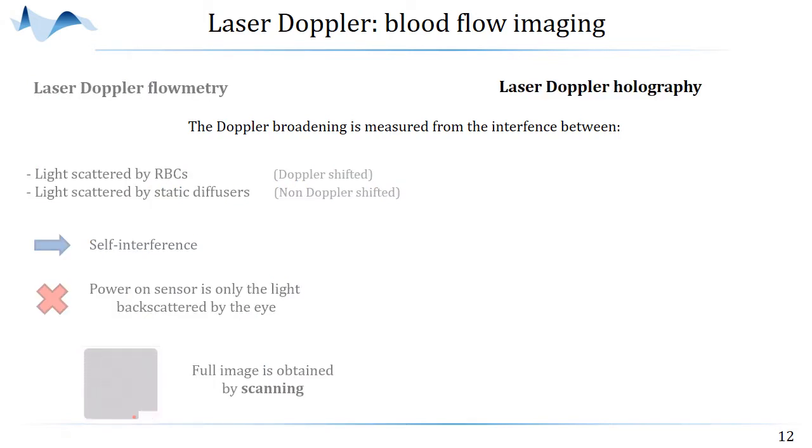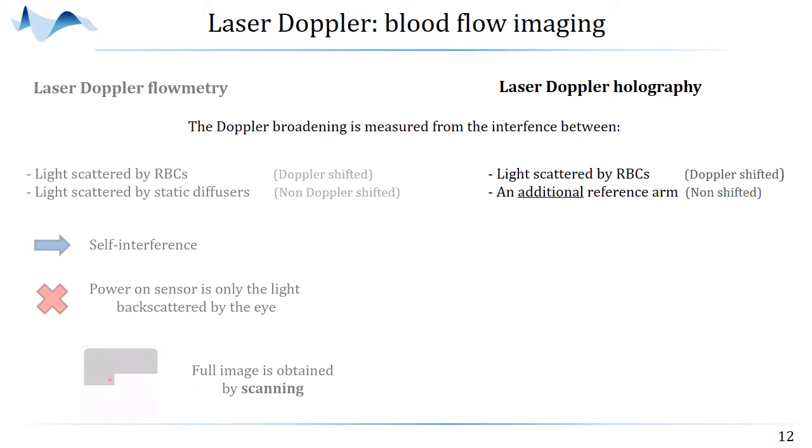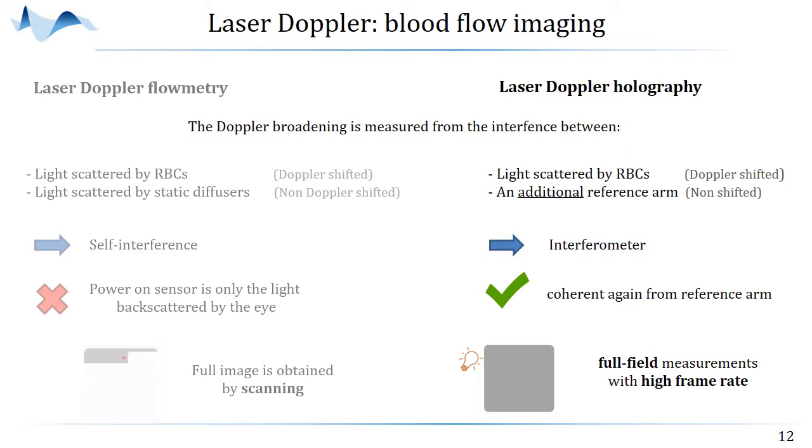However, in laser Doppler holography, you add an additional reference arm. So you have interference between light scattered by red blood cells, Doppler shifted, and an additional reference arm, non-Doppler shifted. This time it's the configuration of an interferometer, and the coherent gain from the reference arm allows the use of a camera. So you're able to fill the camera well while making very high frame rate measurements thanks to the reference arm, and this allows a very high temporal resolution.